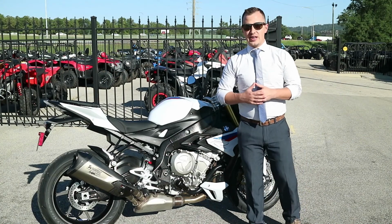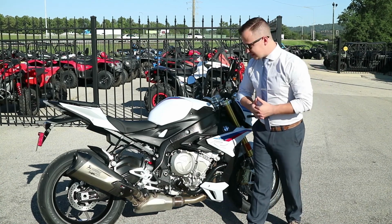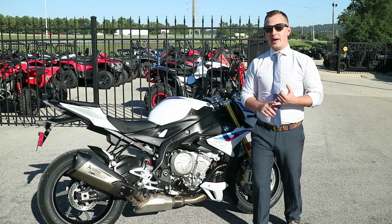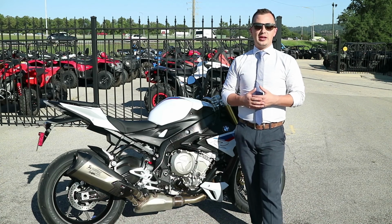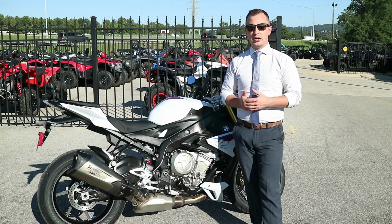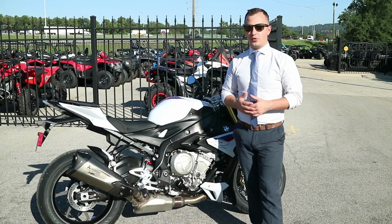So, firstly, let me tell you about dynamic damping control. It's one of the things that BMW offers on their sports standard, the S1000 R. It gives you the ability to change your rebound, your compression, and your preload on this bike all completely electronically. So you can easily touch a button and set this bike up for different types of riding or different weights as well.